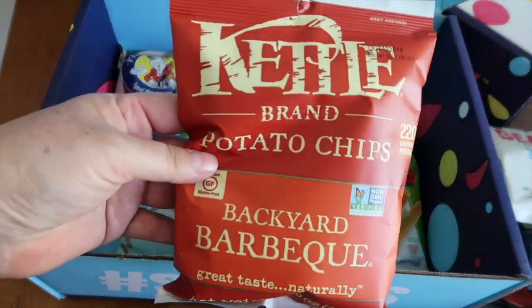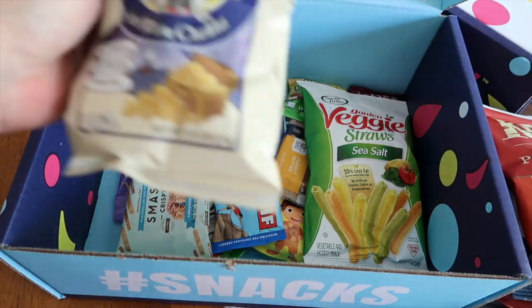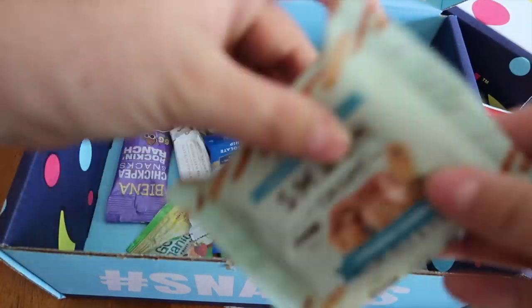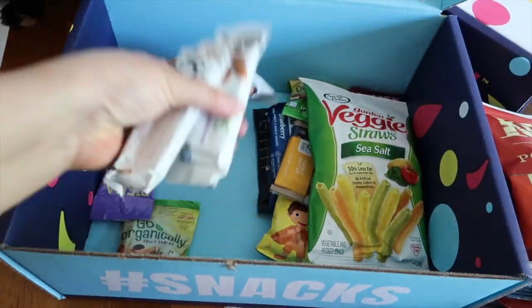The Bonitos we got for free at Meijer a couple weeks back, and I'm addicted to those, so I'm really excited to have a bunch of those. Pirate's Booty, oh my gosh, that's so good. But yeah, this is just a never-ending box of snacks.